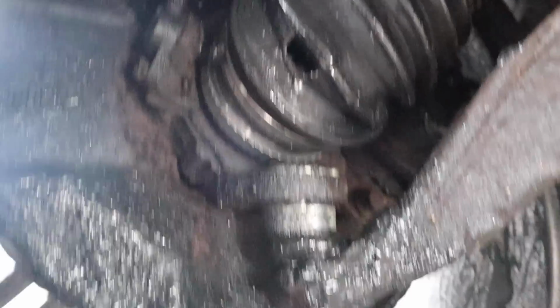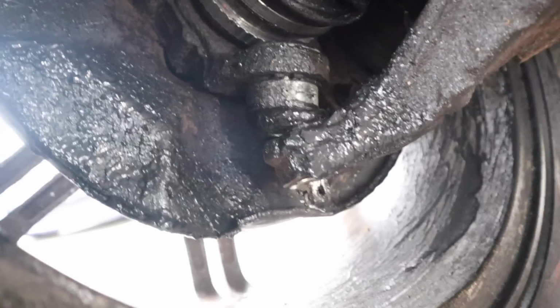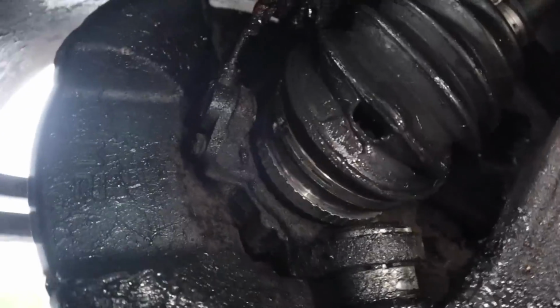A little bit juddery. So remember I was just saying I was getting a little bit of judder under braking on that right side. I've come in, just jacked the car up just to make sure everything's okay. And look what's happened. So see all the grease. I first thought it was from the bottom ball joint. It will span the wheel.